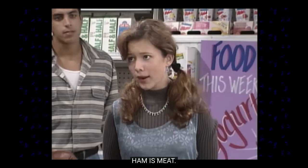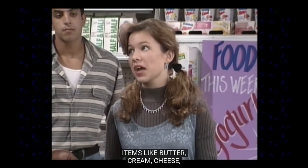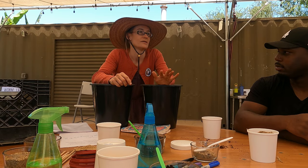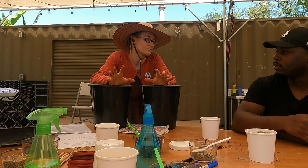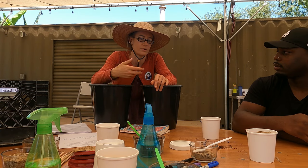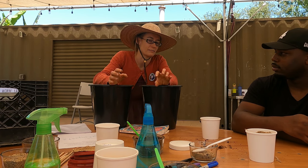Like ham? No, ham is meat. Dairy products contain milk. Items like butter, cream cheese, and yolk! We don't really put liquids in a worm bin anyway, because most of the fruits and vegetables have liquids in them. Sometimes you might spray them with water, but you don't have to. No drinks, I wouldn't recommend ever.